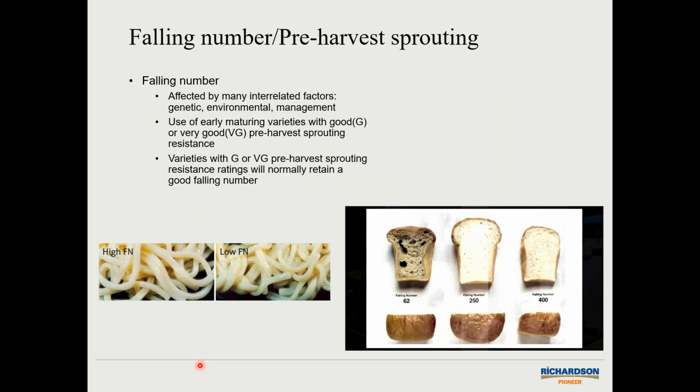So falling number and pre-harvest sprouting. This is something that we saw a big problem with going into last fall there. This year we haven't been seeing the same problems concerning falling number, but we have been seeing lots of sprouting as a degrading factor. We're going to be touching on this a little bit later, but moving into the previous spring, we were getting some questions regarding sprouting resistance and varieties, and Brandon was probably the most asked about one here.